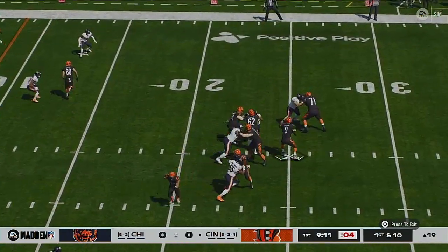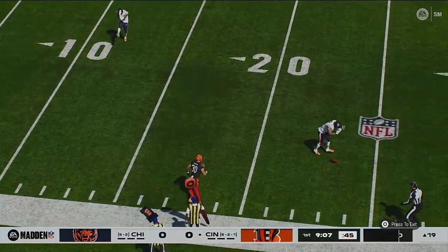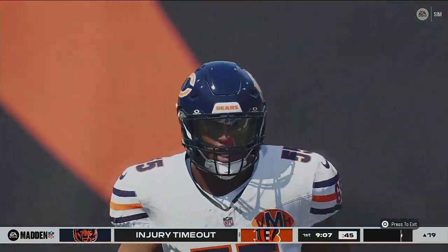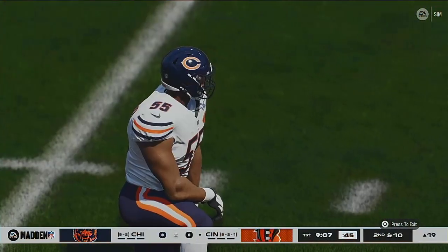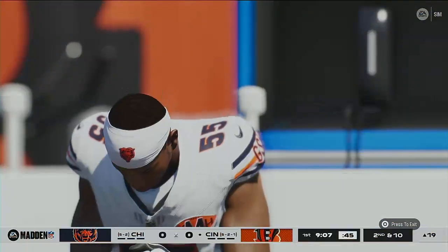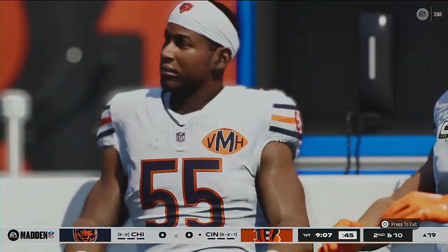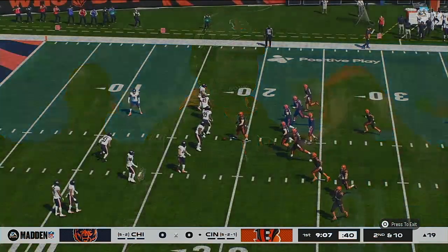Off the play fake. Here's Burrow. His throw on first down is going to be incomplete. Now, after that last play, we have an injured bear on the field. So as they look at the injured player, we'll take a timeout. 2nd and 10.